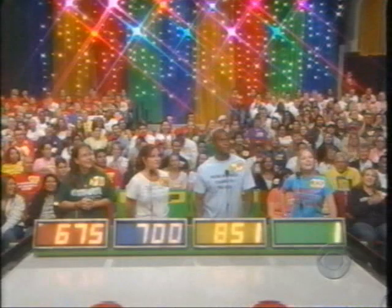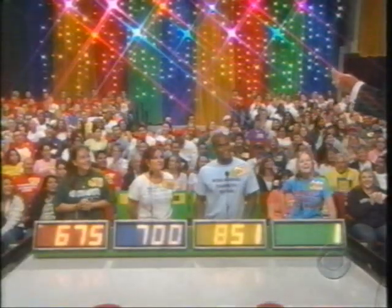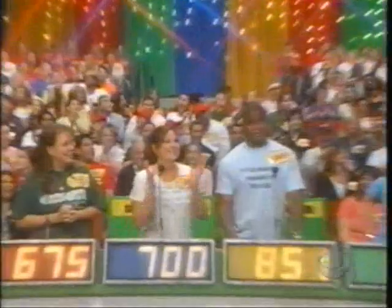$675. Her bid this time is $675. Jan, $700. $700. Danny, $851. $851. Kathleen, $1, Bob. $1. The actual retail price. You see, they're also happy you bid $1 because now they won't have to go through the agony of another overbid. Actual retail price, $850, and you win, Jan.